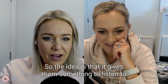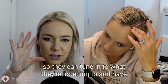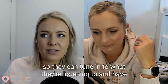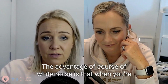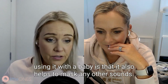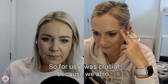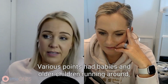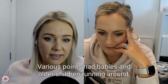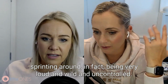So the idea is it gives them something to listen to so they can tune into it, and it helps them zone out to anything else. The advantage of white noise with a baby is that it also helps to mask any other sounds. For us, it was crucial because we also at various points had babies and older children running around, sprinting around, in fact being very TV loud and wild and uncontrolled.